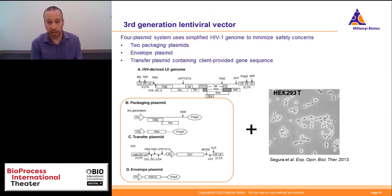We focus exclusively on third-generation lentiviral vectors. All lentiviral vectors are derived from an HIV-1 genome. Over the course of the generations of the lentiviral vector production systems, the genome has been stripped down to its core components and separated onto multiple plasmids. Ultimately, this reduces safety concerns, so you reduce your risk of generating a replication-competent lentivirus.